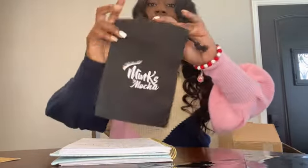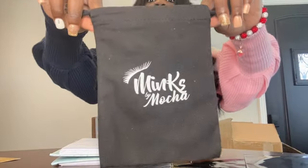And then this is my larger size dust bag. I got this one. Okay, Minx by Mocha. It's to fit all my lashes in here. It's so cute, and my customers, again, they can keep it. Customers like things like this, okay?